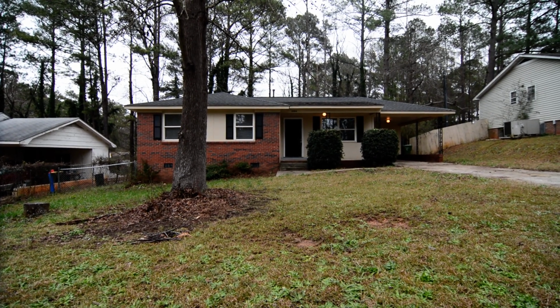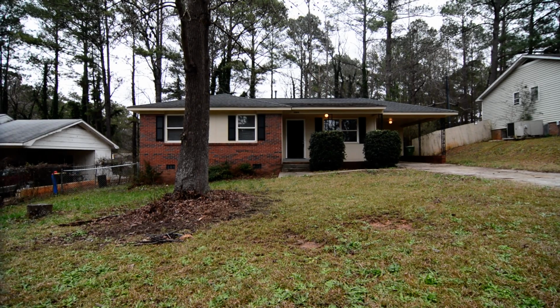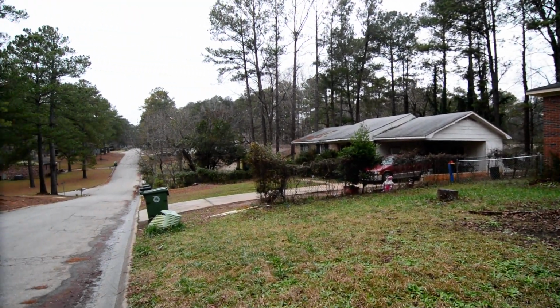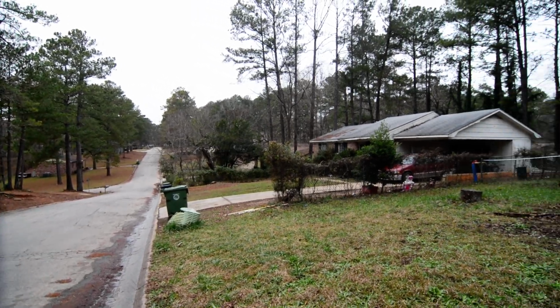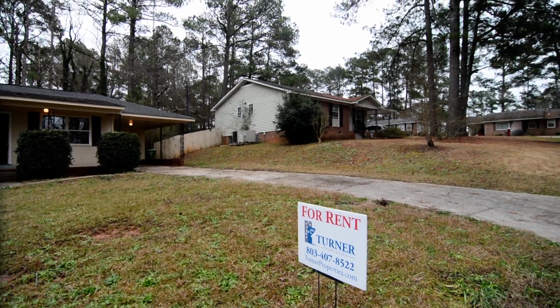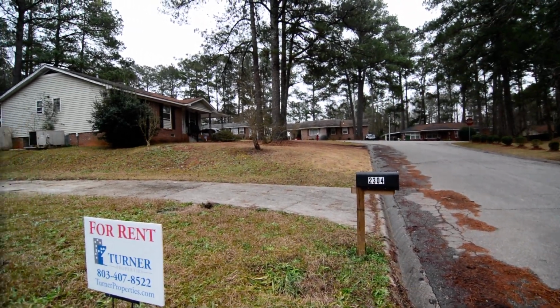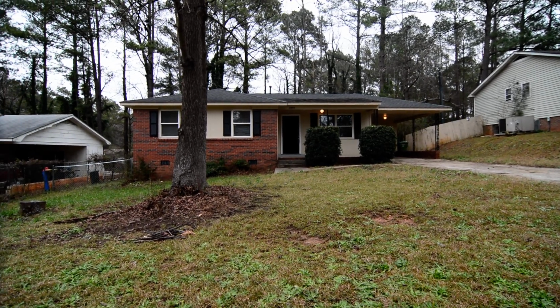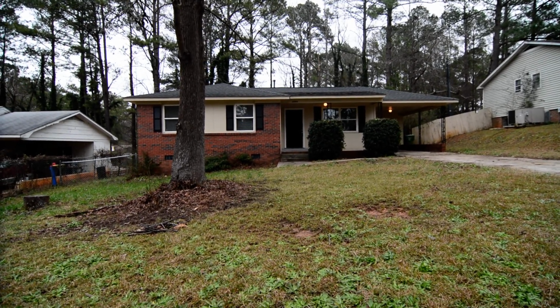Welcome to 2304 Pelican Drive. This cute 3-bedroom, 2-bath home with a carport, fenced backyard, and 2 full baths is located in the Crane Forest neighborhood in North Columbia, convenient to I-20, I-26, which is a quick commute to downtown Columbia.